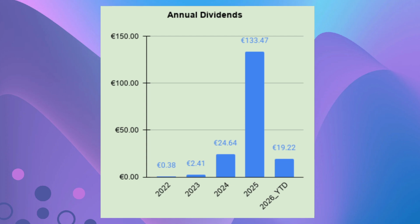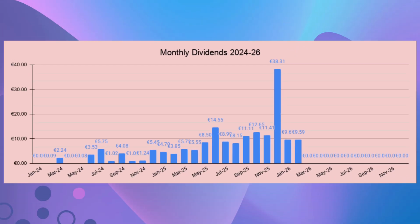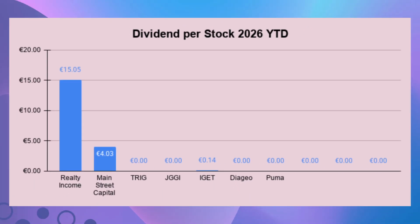Let's go ahead and take a look at the next chart, monthly dividends 2024 to 2026. This is all the dividends that we have received in those months, and you can see there's a nice steady upwards trajectory that we like to see. With the month of February, the total dividends we have received is 9 euros and 54 cents. If you go to the next one on the dividend per stock, we can see that Realty Income has given us so far 15 euros in total, and then of course Main Street has given us 4 euros in total from the 2 months of dividends so far.